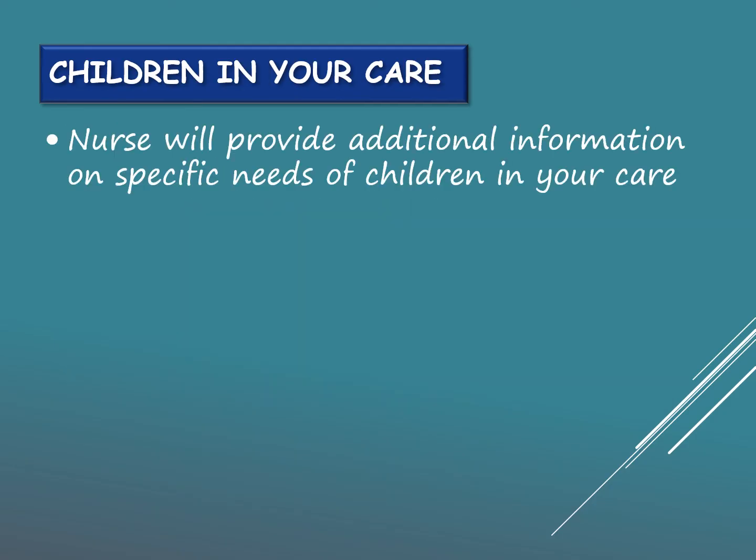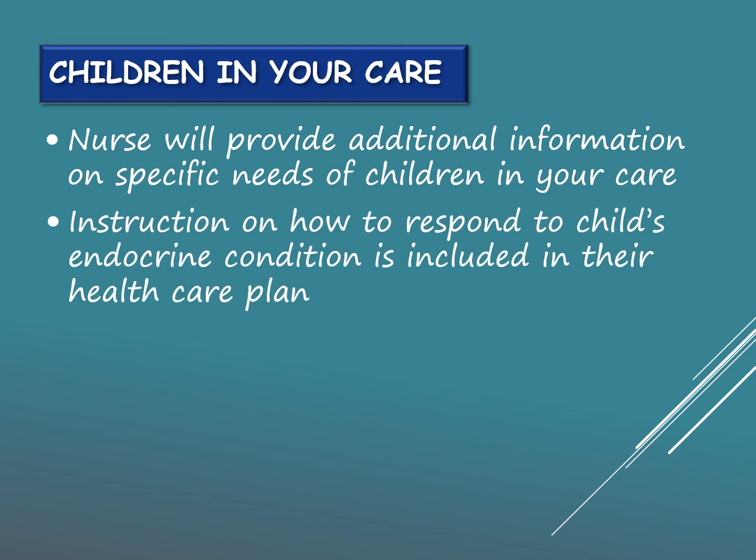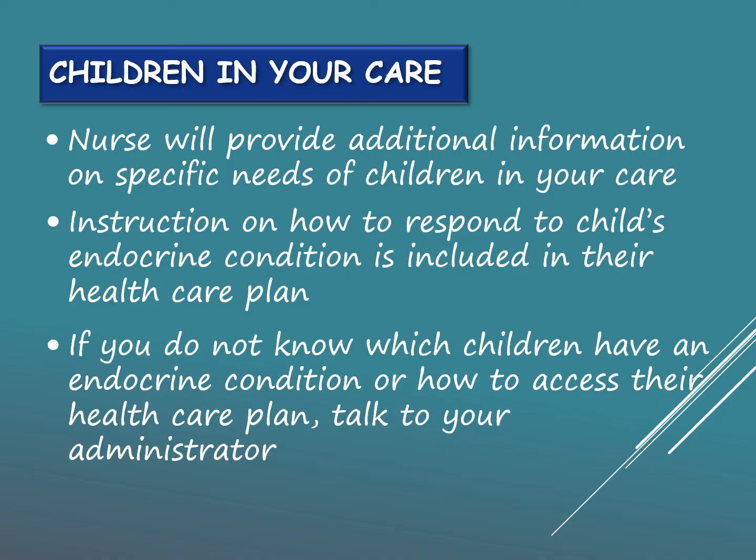The nurse will provide additional information, if necessary, on specific needs of children in your care. Instruction on how to respond to the child's endocrine condition is also included in their healthcare plan. If you do not know which children in your care have an endocrine condition or how to access their healthcare plan, talk to your administrator.